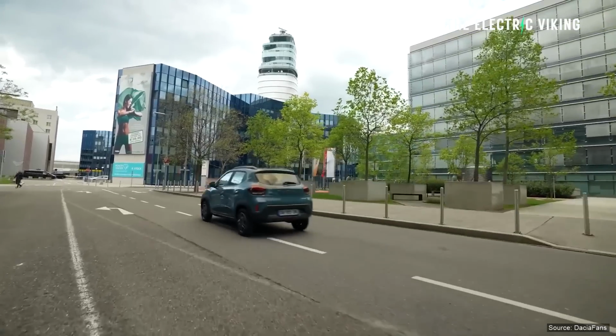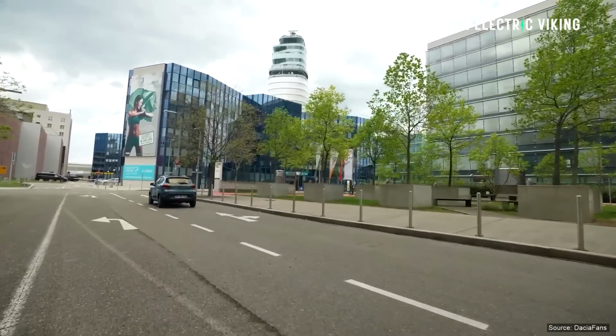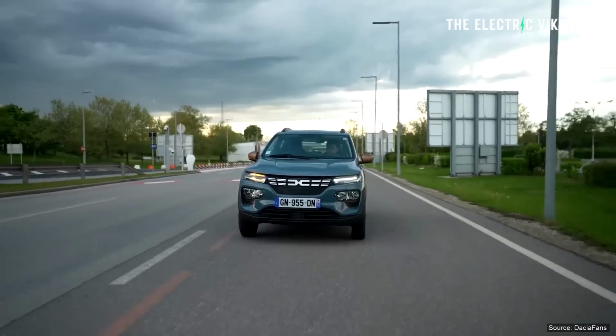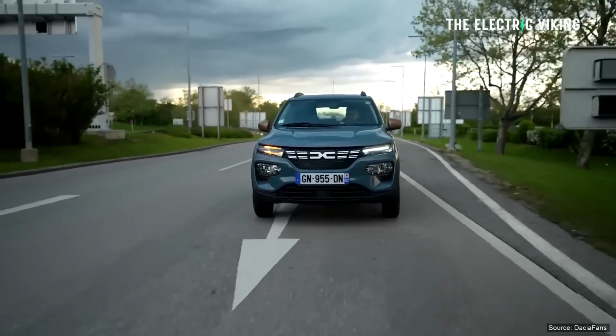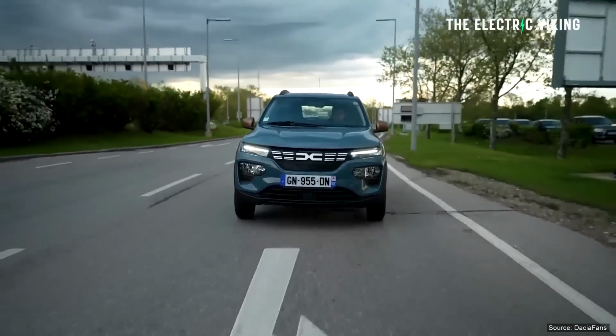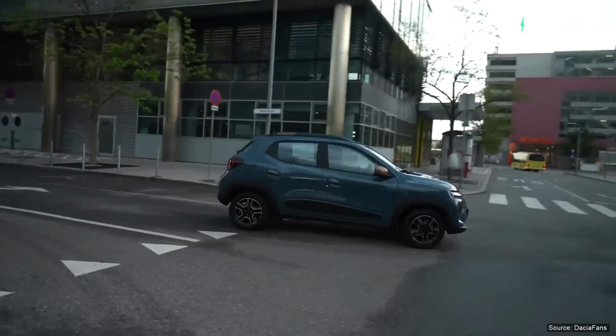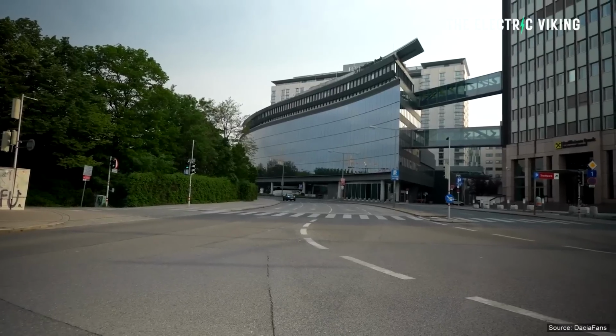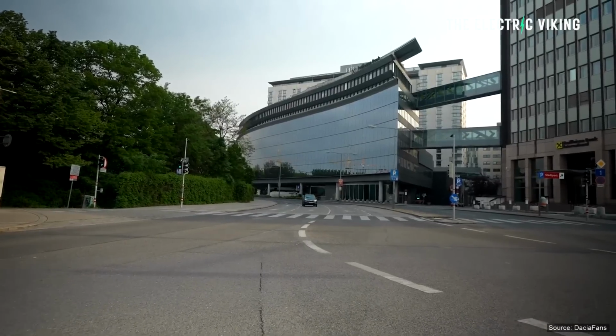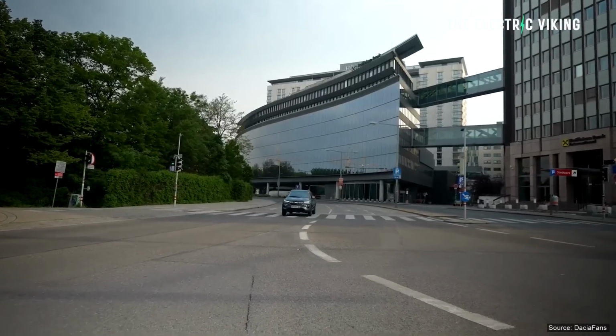So what else do we know about this vehicle? Well, the Dacia Spring EV has around 190 miles of range, and it's going to launch in the UK within the next 6 months, probably about the start of 2024. But it won't be the current version. It'll be the new updated version, which looks significantly better than the current version in a number of different ways.